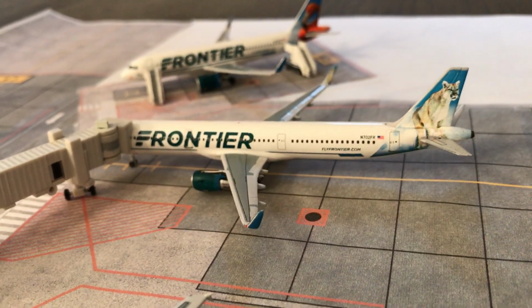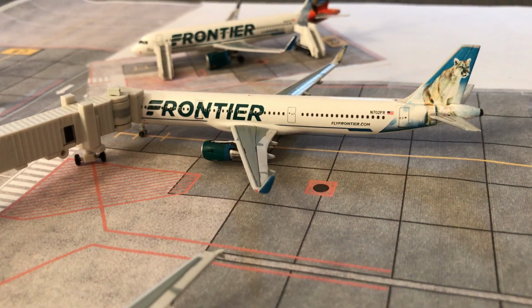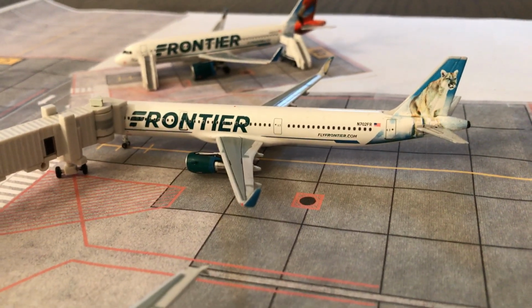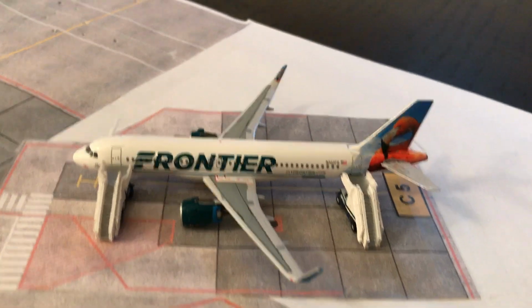Next up is Courtney the Cougar, November 702 Foxtrot Romeo. Super cool looking plane. I like the tail design a lot. Again, the tan thing is not my favorite thing ever, but it's definitely cool looking, and I like it a lot. On the hard stand is another Neo.